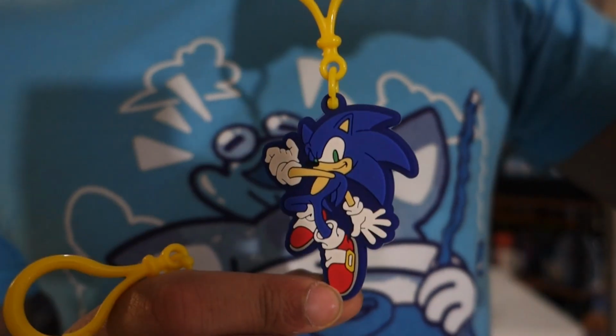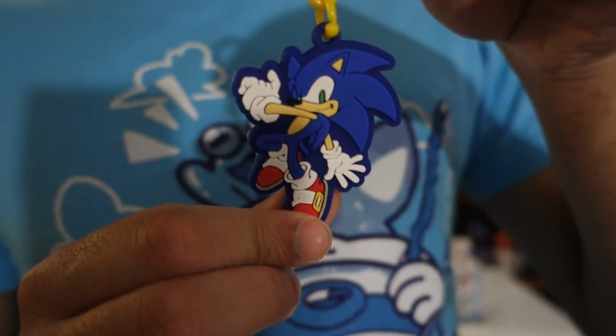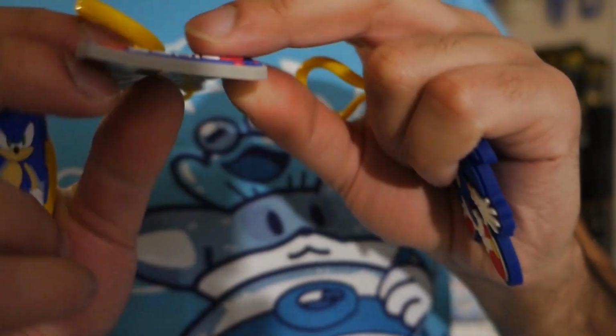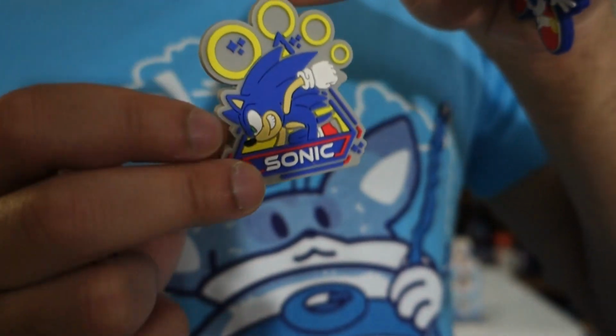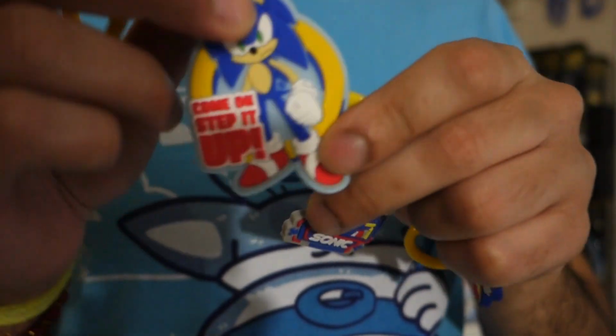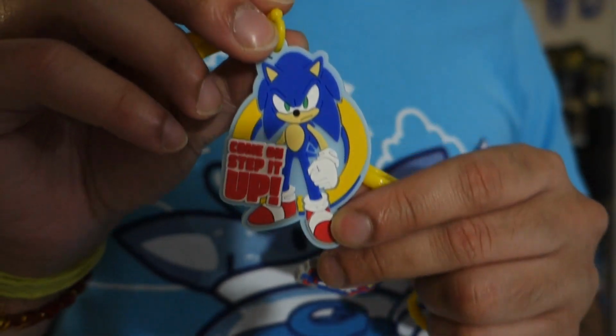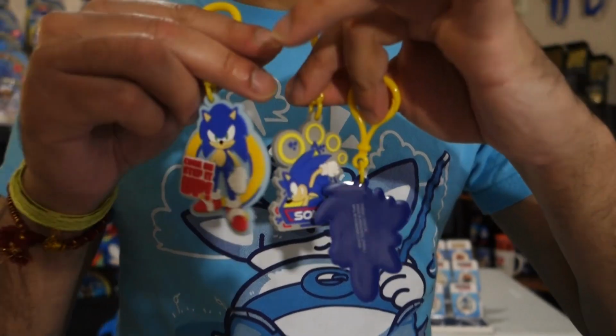So here's modern Sonic. They're all made of rubber, so they're fairly durable. So we got modern Sonic right here. We've got this modern Sonic right here. It's got a bunch of rings on top. And this final one that says, come on, step it up. So now that I have these 3, I'm only missing the metal Sonic.